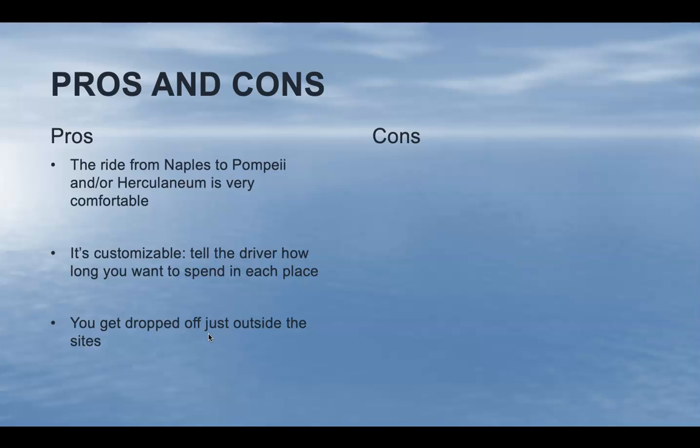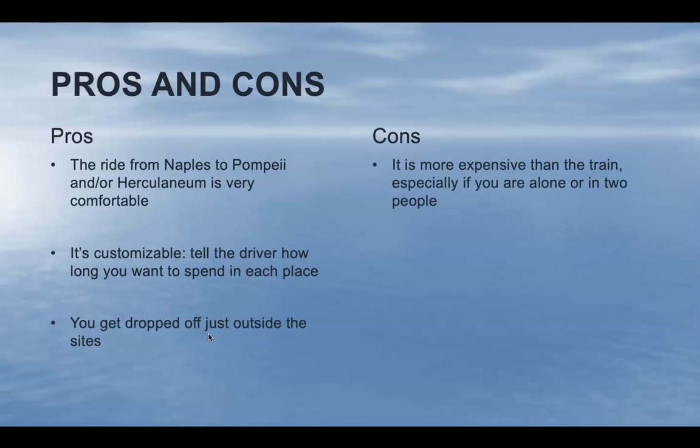And you can get dropped off just outside the sites, just outside the front gates, the ticket booths, and it will be a way that you can save a little bit of walking. One of the pretty major cons, especially if you're on a budget, is taking a taxi can be more expensive than taking the train, especially if you are alone or in a small group of, say, 2 or 3 people, where you don't really have that many people to share the cost with.